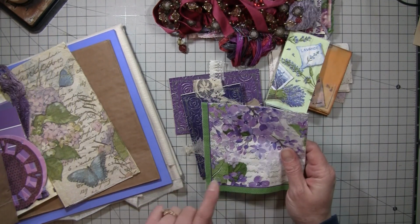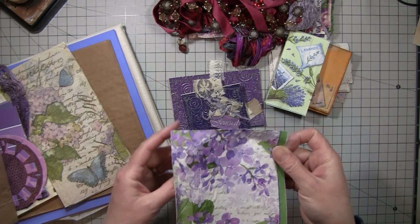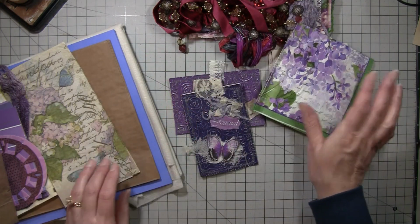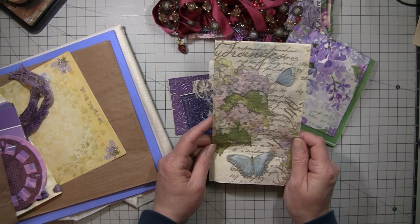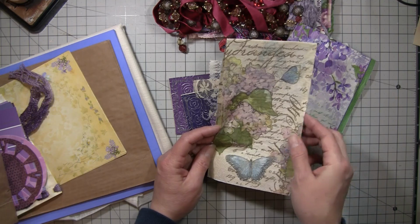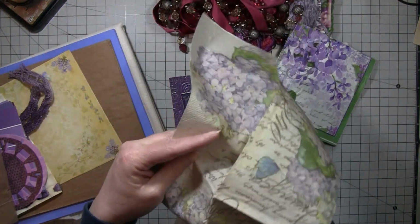And this is beautiful. This is exactly what I was wanting when I decoupaged the other day, but I can use it still because I still have lots to do. And this one too is very cool. I love the, are those hydrangeas or, what do you call them, lilacs?